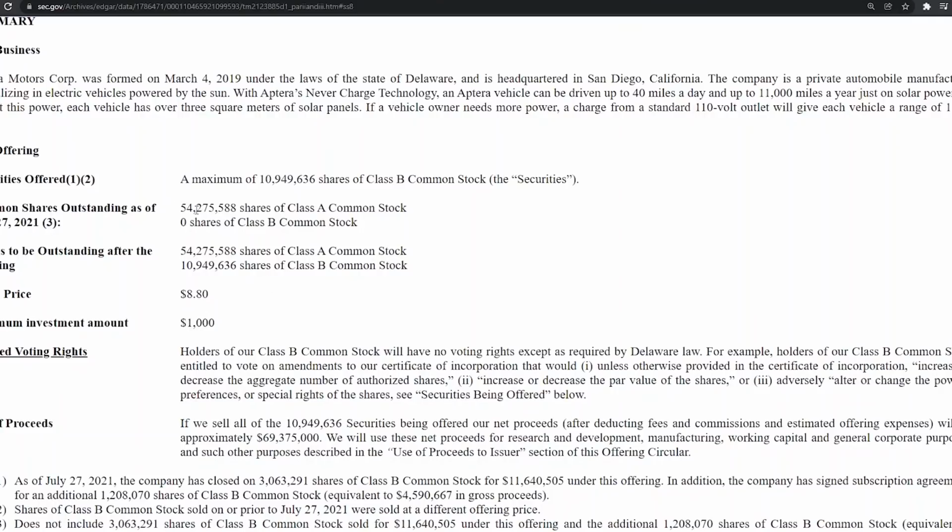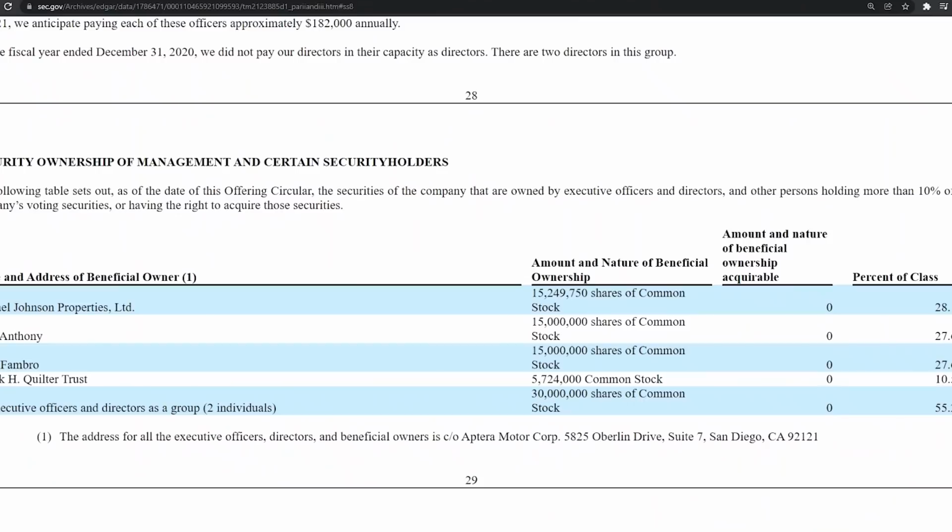And they have 54 million shares of Class A common stock. So what you would be buying if you invest in them is Class B stock. Class A stock is only held by a few people. And if you look here, it tells you which people are holding the Class A shares. This is Michael Johnson Properties Limited, Chris Anthony, Steve Fambro, and then Patrick Quilter Trust holds about 6 million shares of Class A stock.